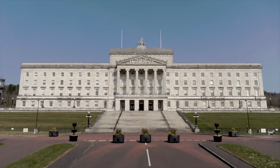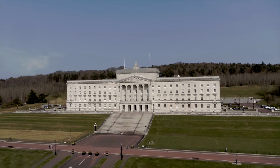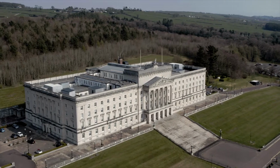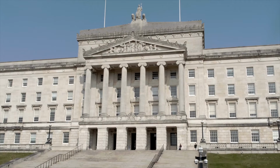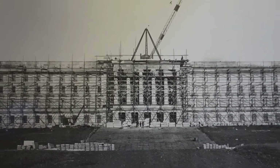We begin our tour today on the famous steps of Parliament Buildings. This iconic building is home to the Northern Ireland Assembly, the legislative authority for Northern Ireland, which was established under the terms of the Belfast Agreement, or the Good Friday Agreement as it is also known, in 1998. Situated in the grounds of the stunning Stormont Estate, Parliament Buildings was originally built to accommodate the newly formed Government of Northern Ireland in 1921.